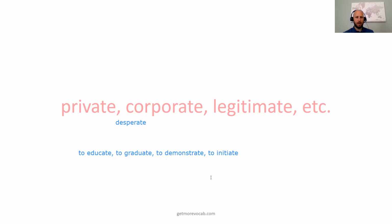If I have verbs, typically the verbs that end in ATE are going to rhyme with ate. So to educate, that's a verb. I like to educate my students. I'm trying to educate my children. Graduate, I graduated from high school. I graduated from college. Demonstrate, I want to demonstrate the pronunciation of these words. Initiate. These are actions, so they're going to rhyme with ate, okay?